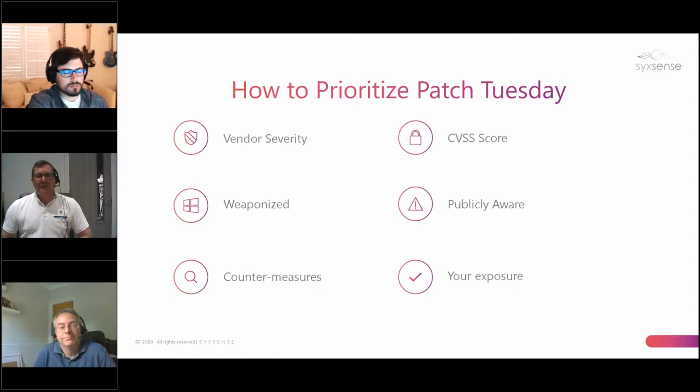So the last thing we do in Syxsense is we calculate your exposure. So you take the 5, you add your exposure to that, and you get a score. If you are not a Syxsense customer, that is absolutely fine. We're going to give you the list of patches anyway, ranked. All you need to do is pop the CVE numbers into your tool set and deploy the ones that have the highest exposure in your environment.